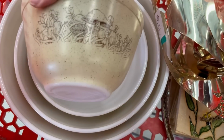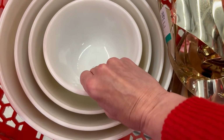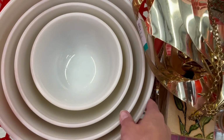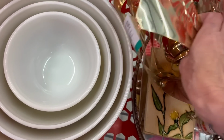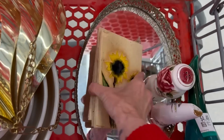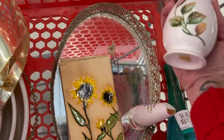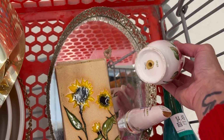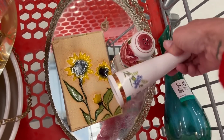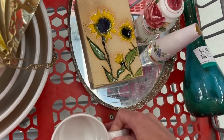I can't remember this pattern. Is that woodland? I don't know for sure. Might be woodland. So those are $16, and this is $7.99. These are $7.99. This, I think, is $3.99. This doesn't have a price, but I'm sure they'll give it to me probably for $1.99. $1.99 for this, and $1.99 for this, and then I'm putting that back. And these are for myself, $4.99.